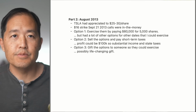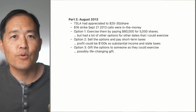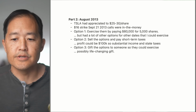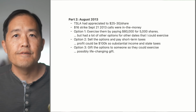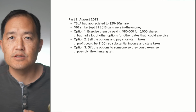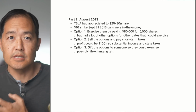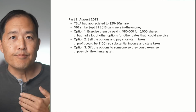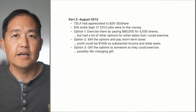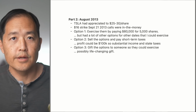So I had several options I could follow, or several avenues, right, of choice. Number one is I could exercise the options by paying $80,000 for 5,000 shares. Okay, so at $16 each, 5,000 shares, that equals $80,000. And then I would actually have 5,000 Tesla shares. But in my case, I had a lot of other option contracts for further out dates that I could exercise. And so I wasn't really dying for option number 1 at that time.